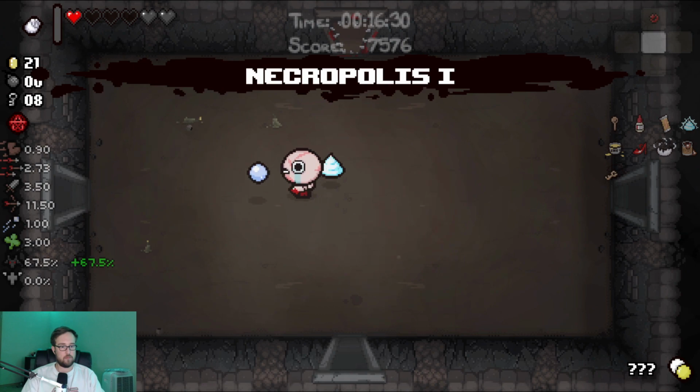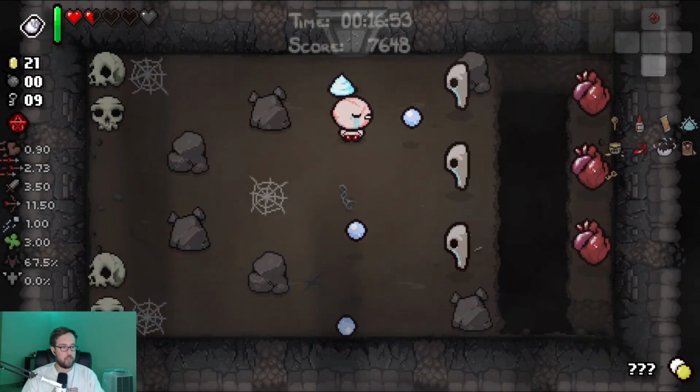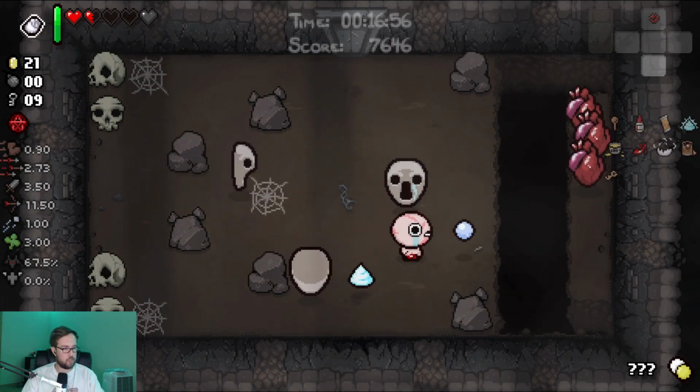Necro 1 starts out by giving us the worst rooms possible for this unicorn stump, but after we get through those, we actually very quickly realize just how good this unicorn stump here is.